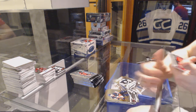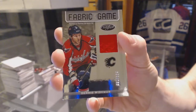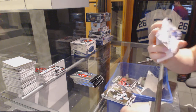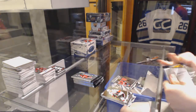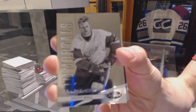We've got a Fabric of the Game, number to 299 for the Calgary Flames, Dennis Wideman. Path to the Cup, number to 399 between the Senators and Rangers, Erik Karlsson and Michael Del Zotto. Immortals to 999 for the Detroit Red Wings, Brett Hull.